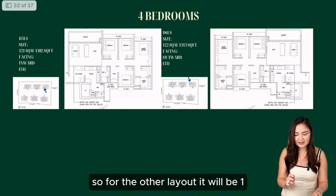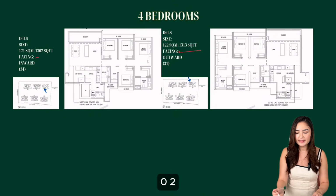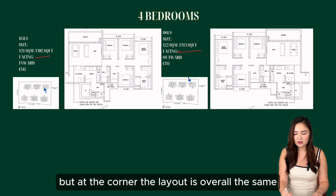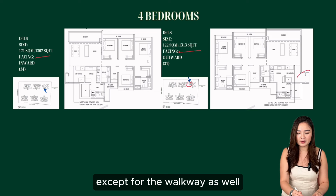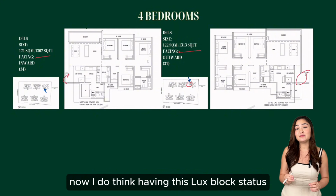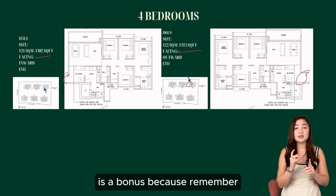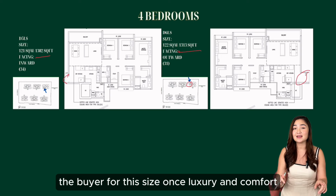The other layout will be 1313, which is similar to 1302. This will also be in the luxe block, but at the corner. The layout is overall the same except for the walkway. So how much more should you be paying for the luxe block? I do think having this luxe block status with the different finishing is a bonus because remember, the buyer for this size wants luxury and comfort.